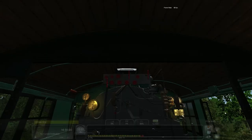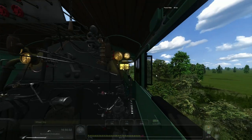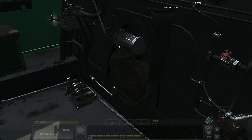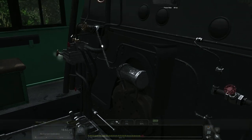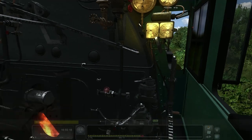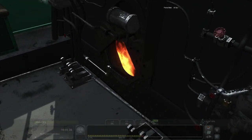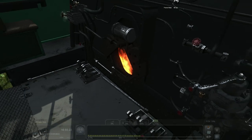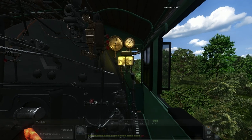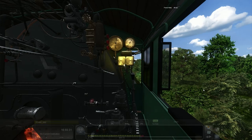Anyway, let's get this thing moving. Open the firebox. Will it let us? Since I have it on auto fireman, we'll see it when the auto dude does his thing. Oh, there we go. Nice. Looks very nice. All right, good deal. Let's go. Shall we? All right, we'll put it all the way up. Go ahead and drop the brakes.